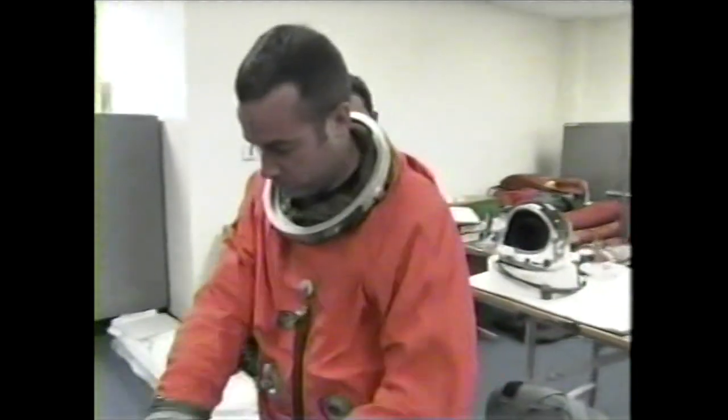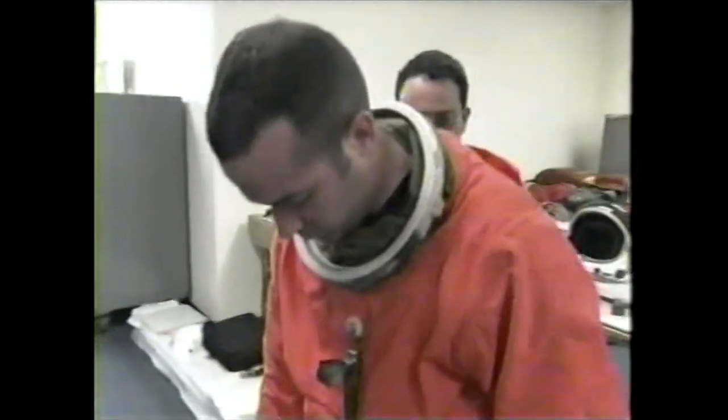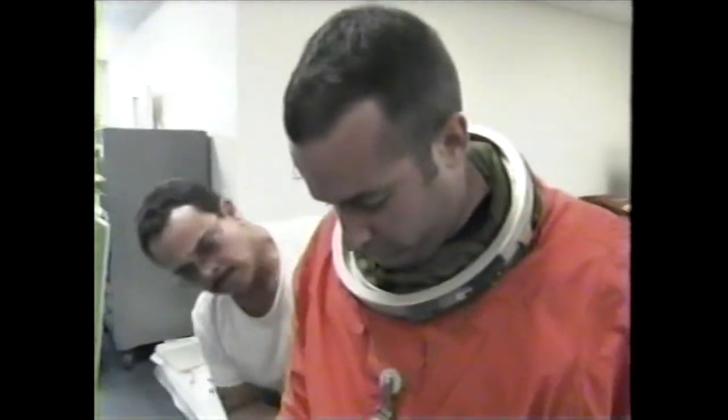These are the crew members on the WB-57 suiting up for their flight.